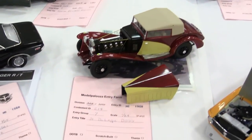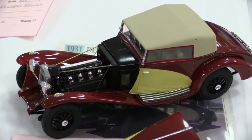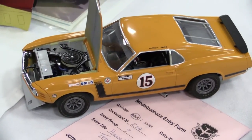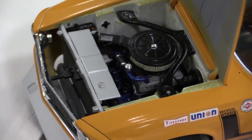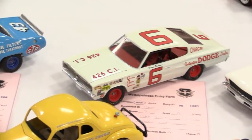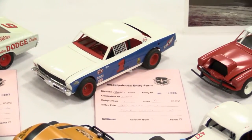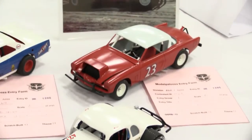31. I almost said Delage, but it's Delahaye, right? Excellent orange. Look at the engine on that. Don't like that. No, I don't like it. We got some stock cars here. This one here, if you look at it close. Super modified. But he did wood panel. He did real wood, used a picture of a real car.